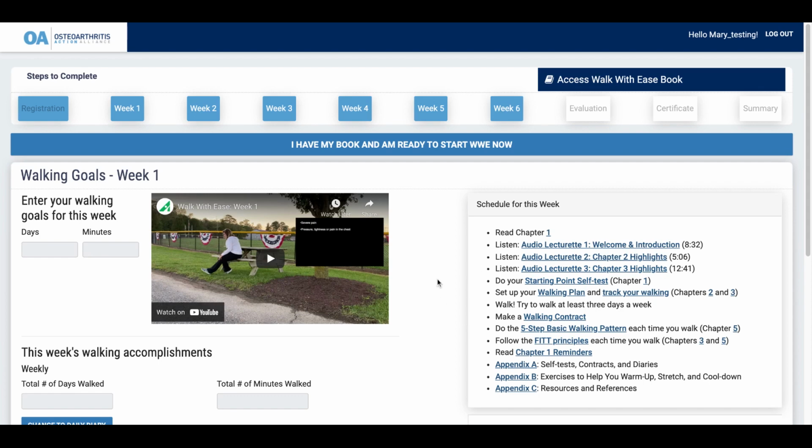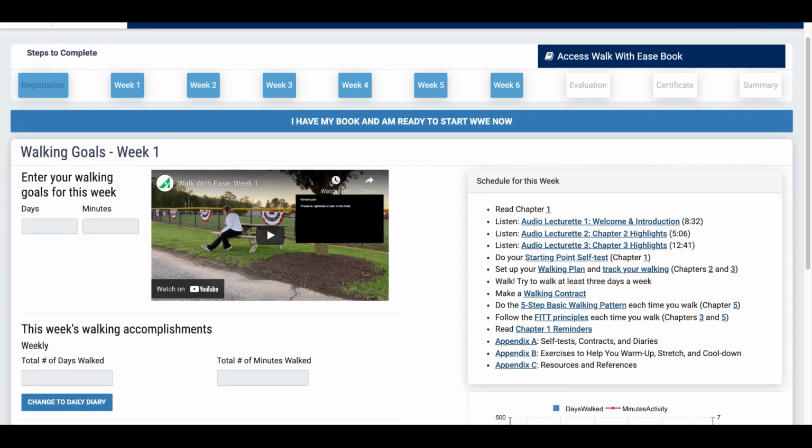As with any sort of health program, you really get out of the program what you put into it, and we believe that utilizing these tools will help you get the most out of the Walk with Ease program and experience the most success. So as I mentioned, this was the preview button that we logged into.